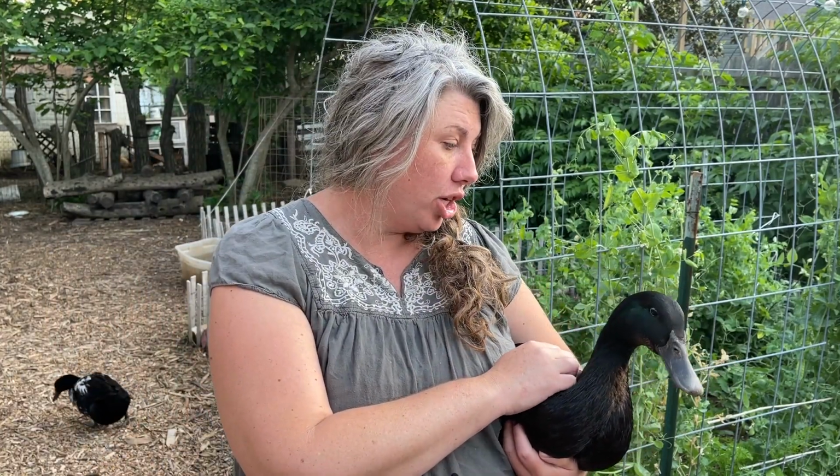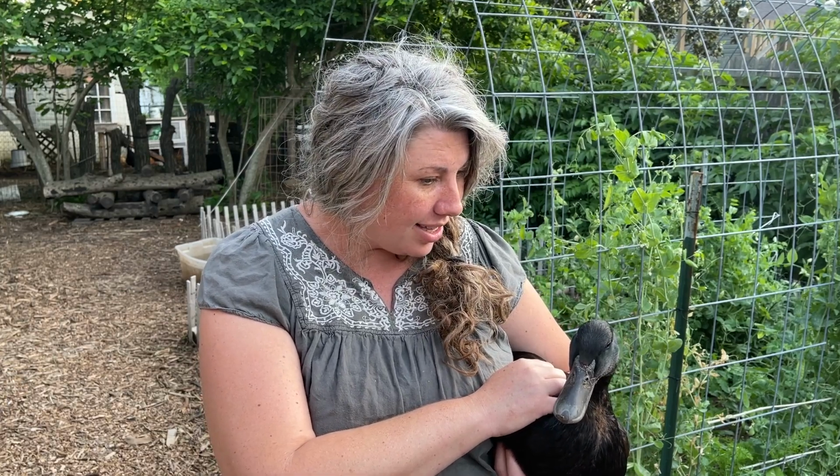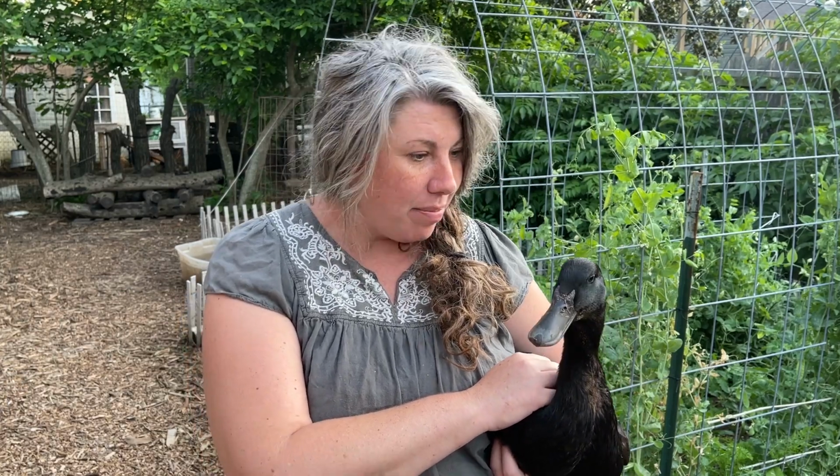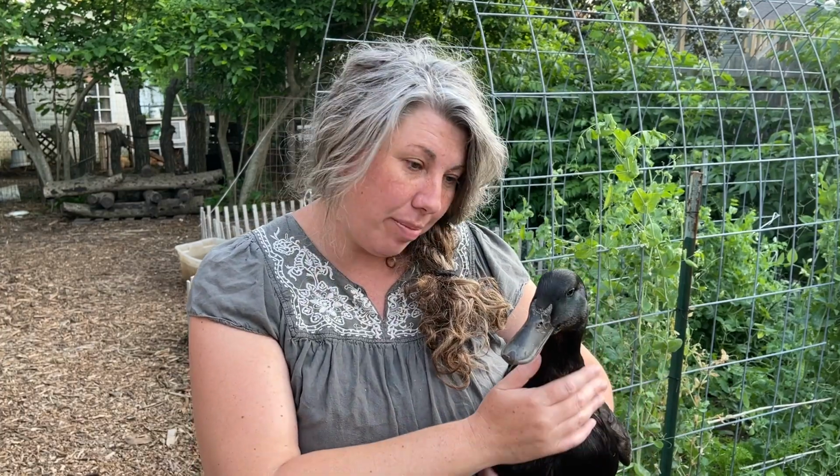So we hope that you learned something, and that maybe you're encouraged that if we can keep two ducks alive in our small backyard and they're beneficial, maybe you'll give them a try too, because they make wonderful garden companions. And they're kind of like a pet too.